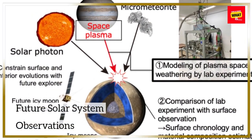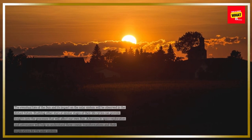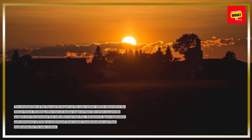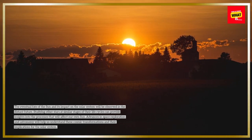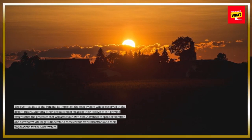Future solar system observations. The eventual fate of the Sun and its impact on the solar system will be observed in the distant future. Studying other stars at similar stages of their life cycles can provide insights into the processes that will affect our own Sun. Advances in space exploration and astronomy will help us understand these cosmic transformations and their implications for the solar system.